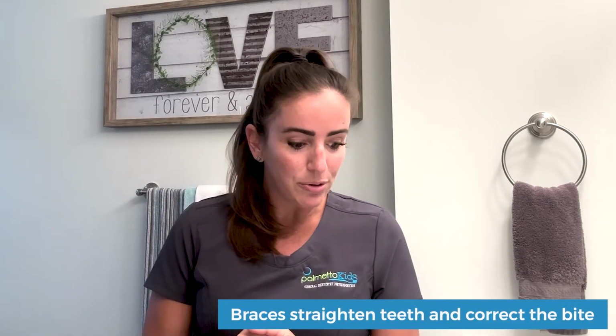So I wanted to show you what retainers we use most often in the office. I'm actually wearing my top one right now just so that you could see that it is something that is very aesthetic. It's just a clear plastic. This is called an Essex retainer.